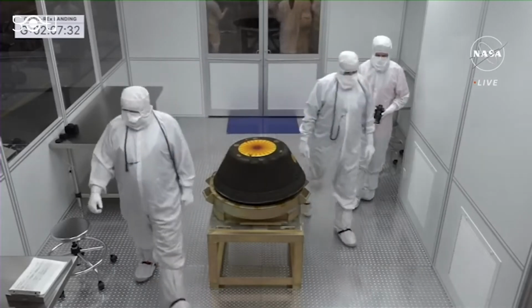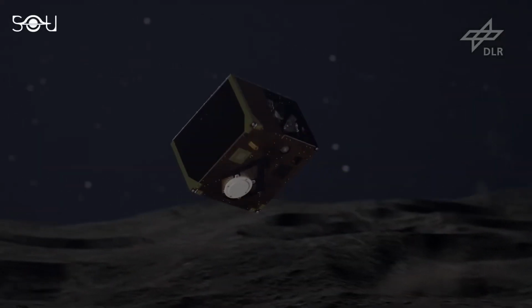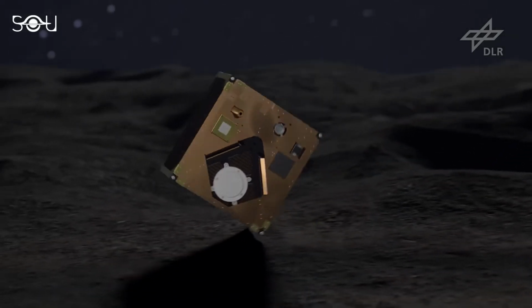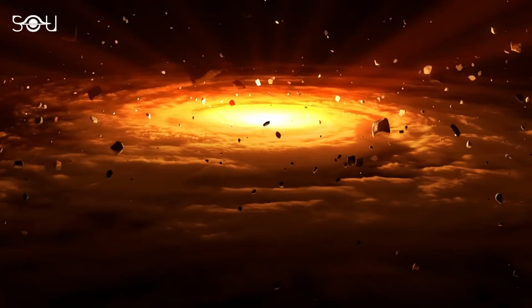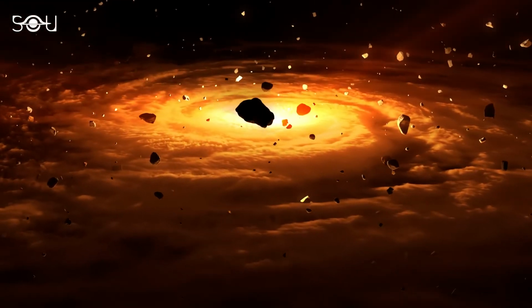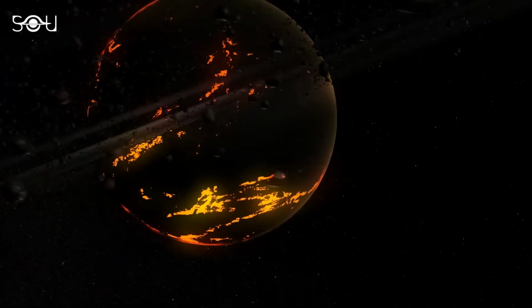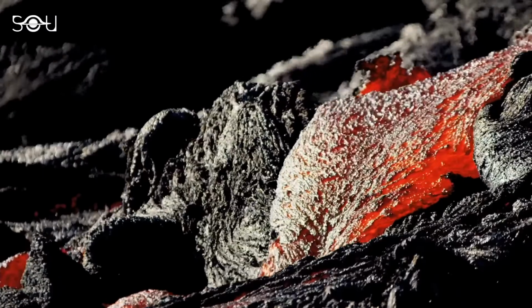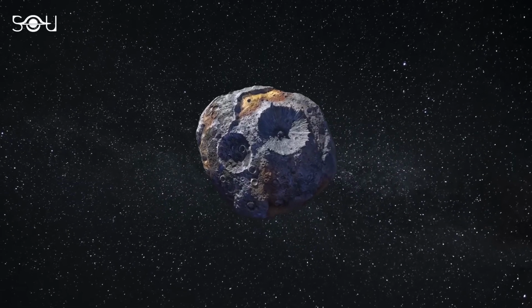This sample return mission is a historic moment. But why are space agencies investing billions of dollars in visiting space rocks that are hardly half a mile wide? Well, that's because asteroids are time capsules. They formed in the early solar system when the planets were still forming. Asteroids comprise the same materials the planets are made of, but have not been processed by plate tectonics or other geological processes. This means they can preserve a record of the early solar system not found on Earth.